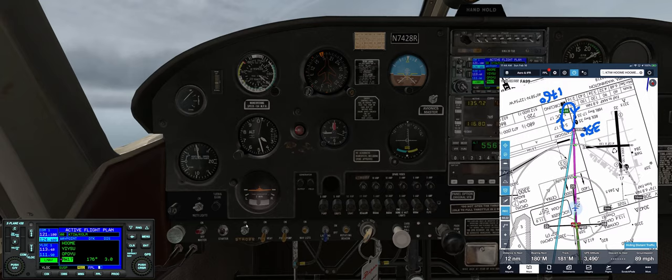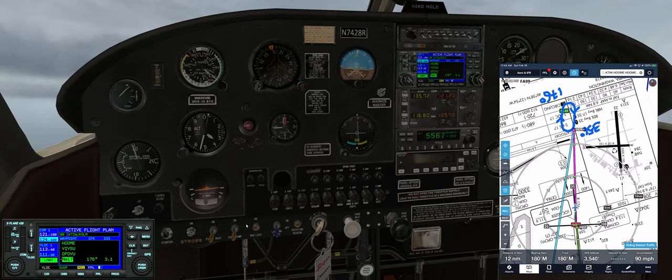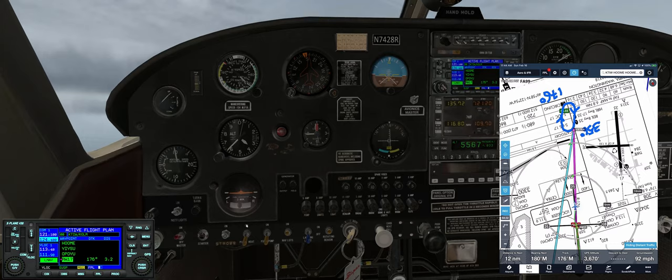Right there, as you can see, I've drawn on the approach plate the published missed approach, just as a reference for me in terms of the direction of the hold and the headings.